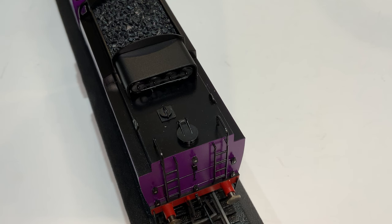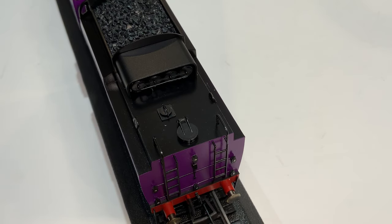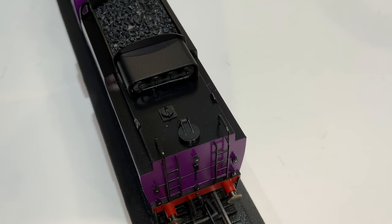Top looks pretty nice, no doubt about it. There's nothing really to do up here. The coal load is removable, and I think it looks pretty decent. So I'm at least pleasantly surprised by that.